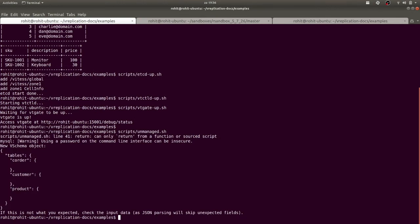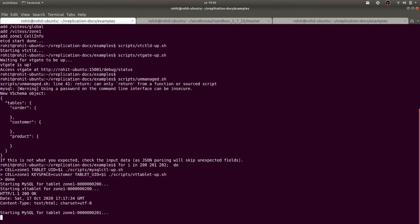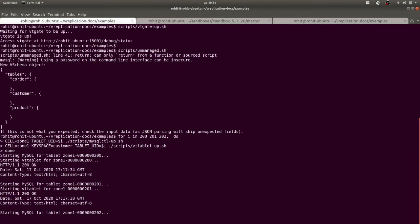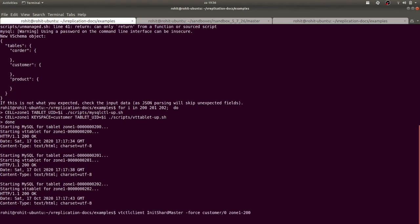with three tables which are in your database. We start three tablets. One we'll deem as the master, the other a replica, and the third is the rdonly. Tablets have started. We have 200 as the master.